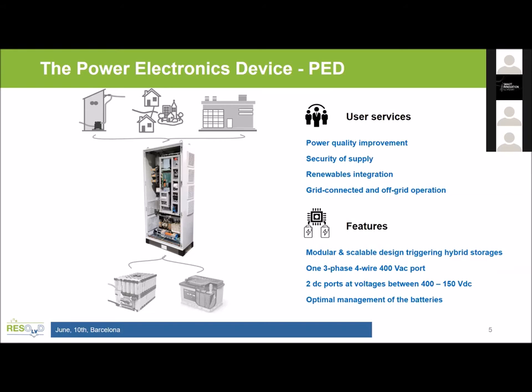Modularity and scalability are key concepts for this power electronics cabinet. And on top of this power electronics, there is a set of algorithms that tries to exploit optimally and synergistically each of the battery types we have embedded in.